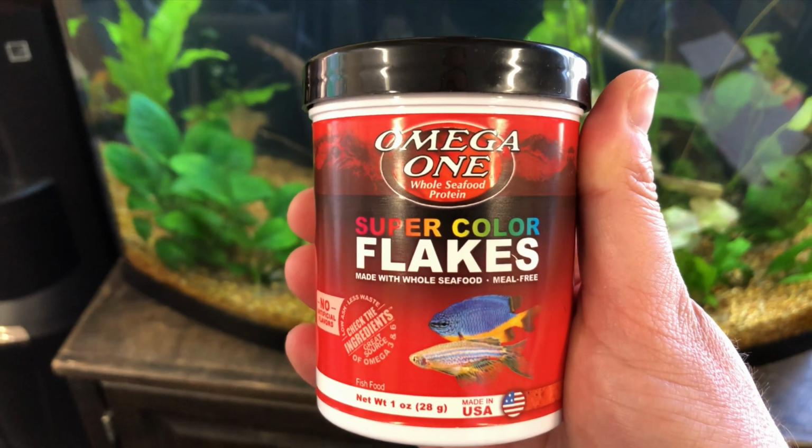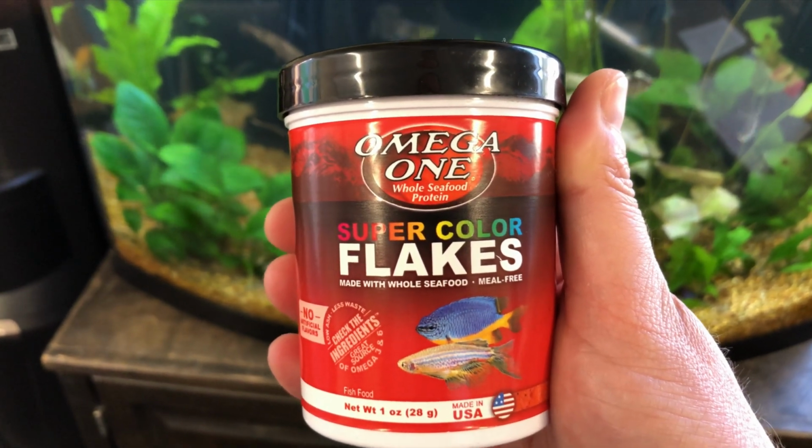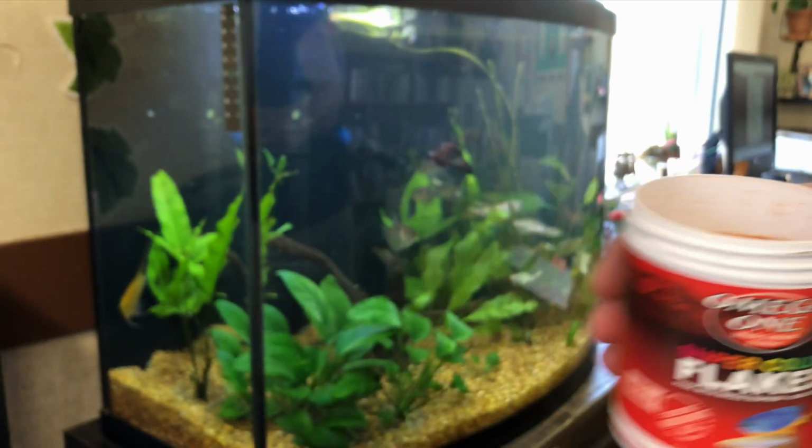Another thing that we've been doing is trying out this new food, Omega One Super Color Flakes. Let's see how the fish like them.